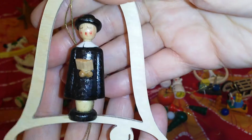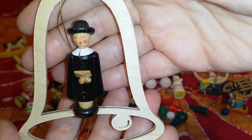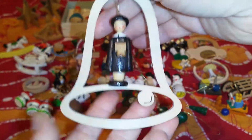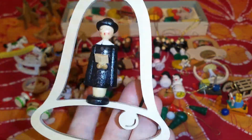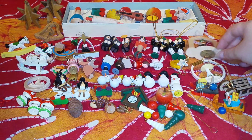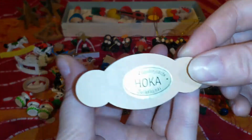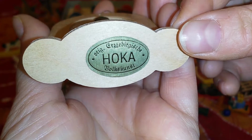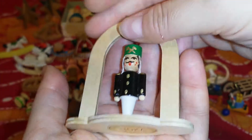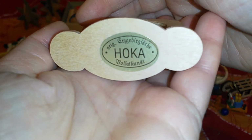This is thrifted, this is an original. It doesn't have a tag, but you can tell by the quality. It's a bigger one. Next one. This one is also thrifted, and I got it for free, like the one I just showed you, in a free pile. And this one even has the tag on it.